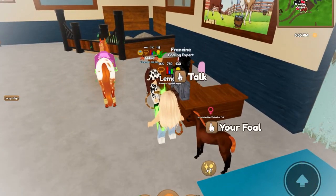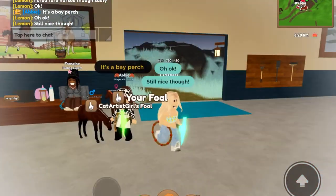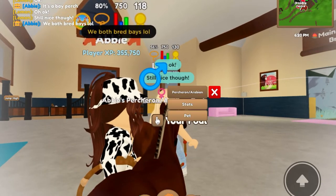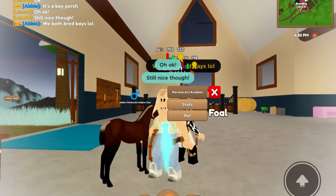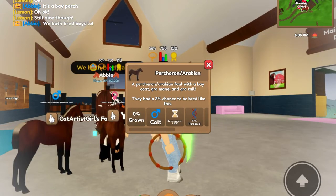Let's see. It is a bay perch. Okay, so it is a Percheron slash Arabian, and it is really cute, and it has a bay coat, gray mane, and gray tail.